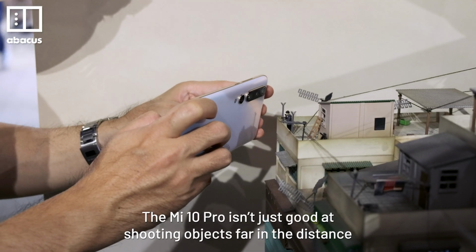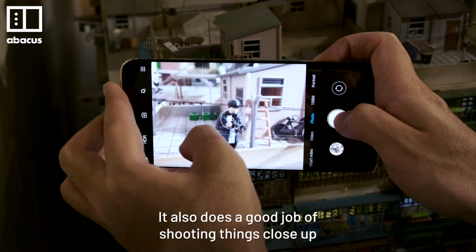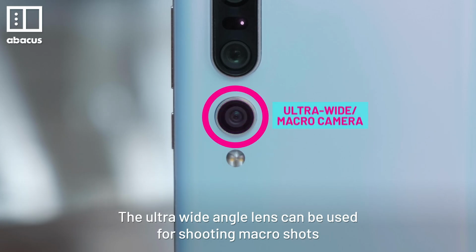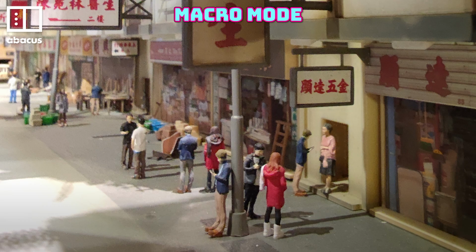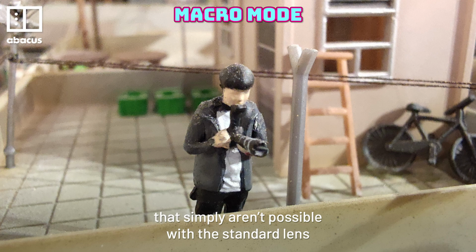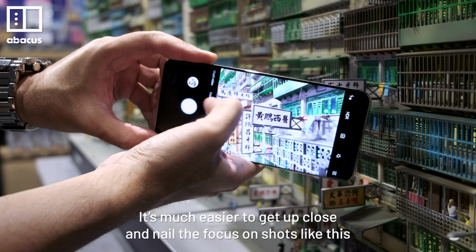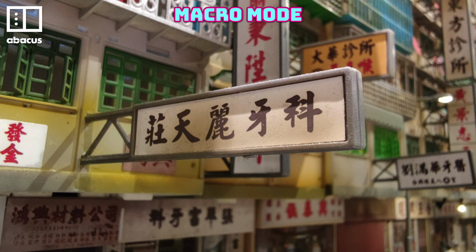The Mi 10 Pro isn't just good at shooting objects far in the distance. It also does a good job of shooting things close up. The ultra wide-angle lens can be used for shooting macro shots. You can get more interesting pictures that simply aren't possible with the standard lens. It's much easier to get up close and nail the focus on shots like this.